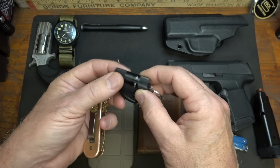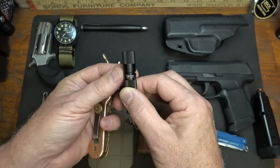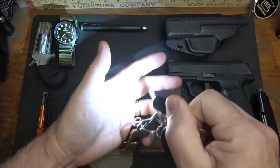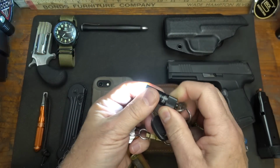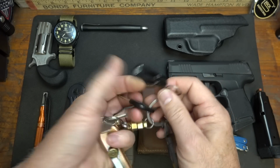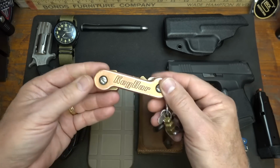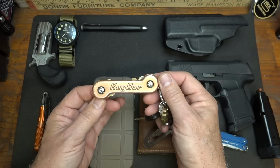I also have one of the small little Olights, and this is the I1R EOS, and even though it's small, it puts out a lot of light. And so this is a great little flashlight. I like to have one on my keychain, very small, because there are times where I need just something really handy. And then my ever-present key bar.